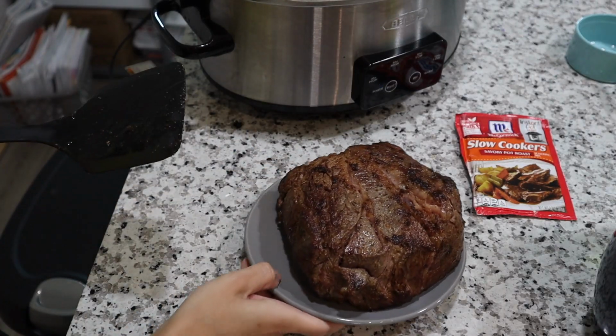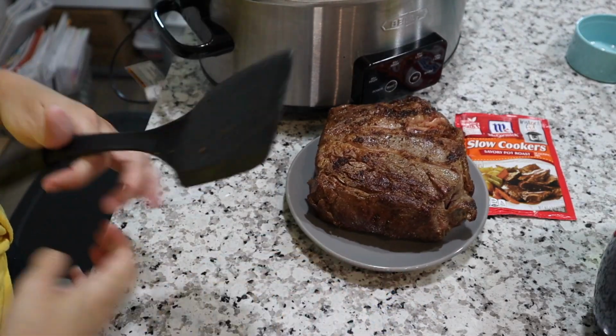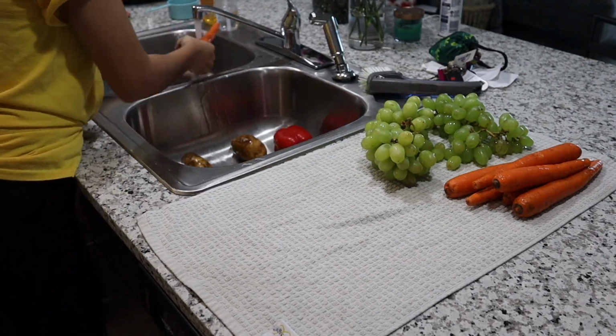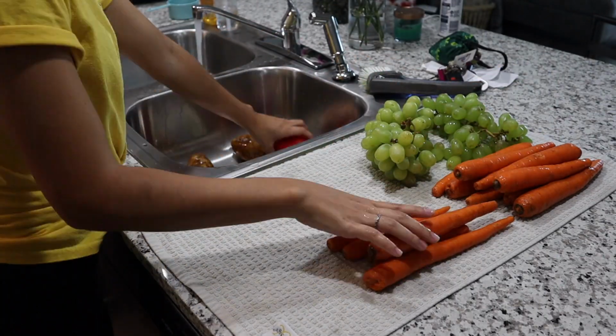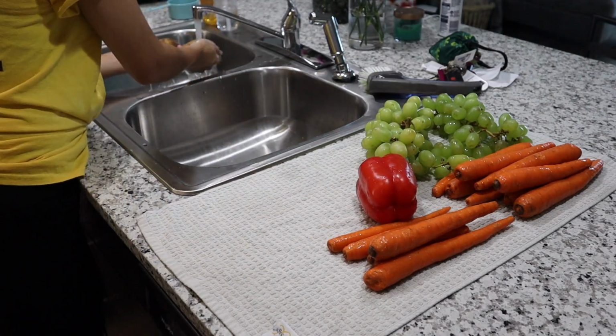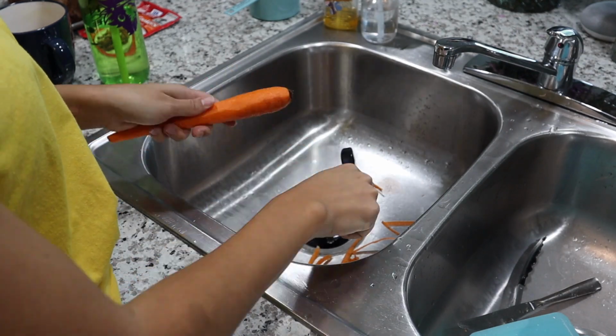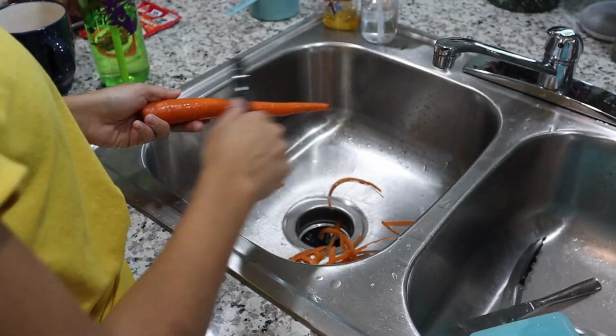Alright, and here is what this looks like after it's been cooked on all sides. Looks great, but I'm going to move on to the produce. I'm basically just rinsing off any vinegar from the outside, and then I'm peeling some carrots because I need to chop up some carrots and potatoes to put in the crock pot with the pot roast. So that's what I'm going to work on next.